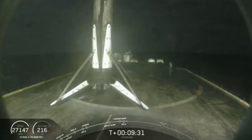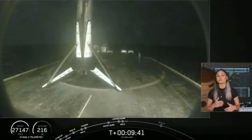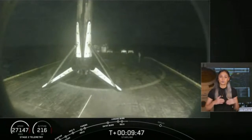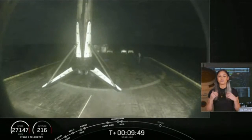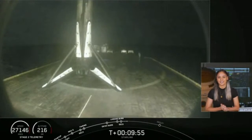Acquisition of signal, Newfoundland. And now that second stage is in a good orbit, it's going to coast for a few minutes. And during this time, it will start to spin along its central axis, giving these Starlink satellites the momentum that they need to space themselves out over time after they deploy. So we will take a quick break and return back here at T plus 14 minutes.